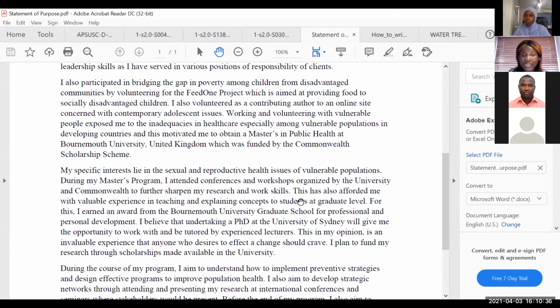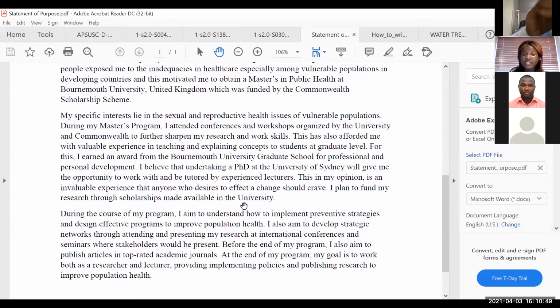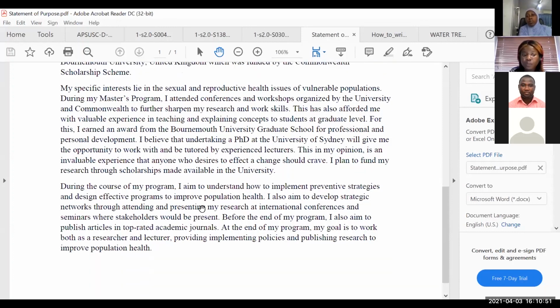And she highlighted that if she is given the PhD at the University of Sydney, she'll obviously get the opportunity to work with experienced lecturers, and that will enhance her career goal and what she hopes to achieve. At the end of the program, my goal is to work both as a researcher and a lecturer, implementing policies and publishing research to improve public health.